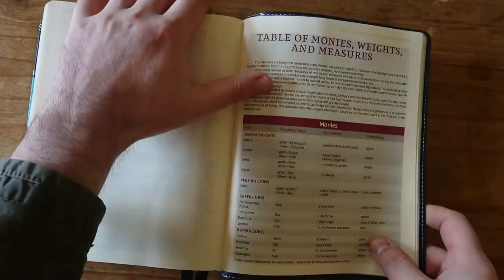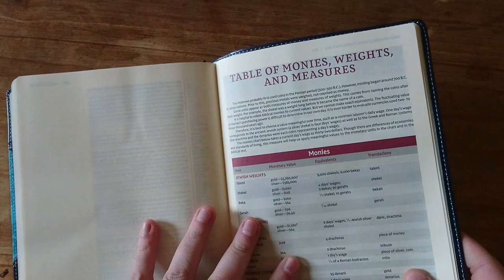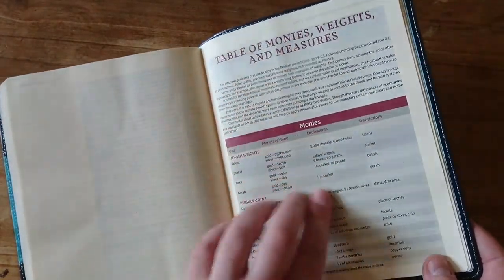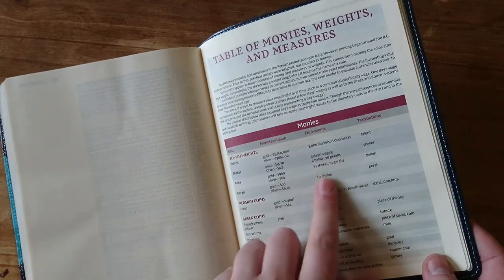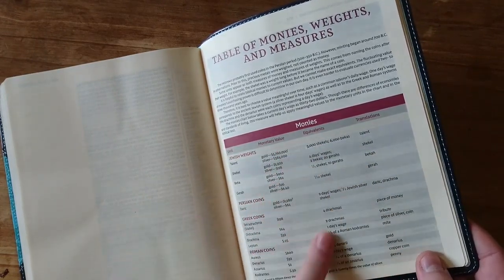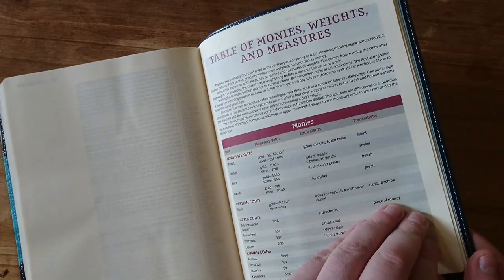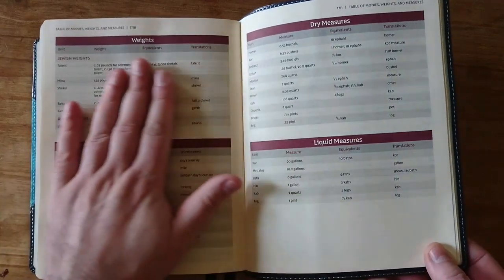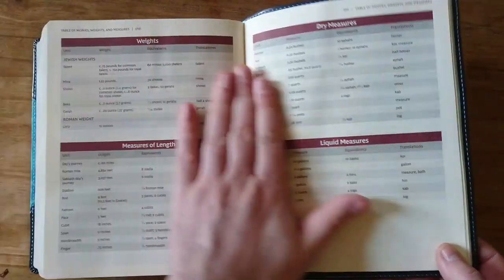And here we have the table of monies, weights and measures. Also very nice, this is colored in dark red, and you have different shades of gray as well for the different lines here. Now, the paper is smooth, I like it, it's very nice.